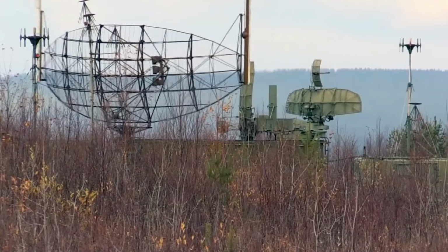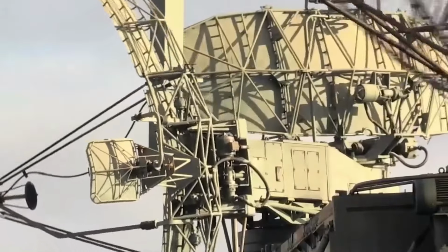Which aircraft do you think would be victorious in one-on-one combat between MiG-31 and B-1B Lancer?